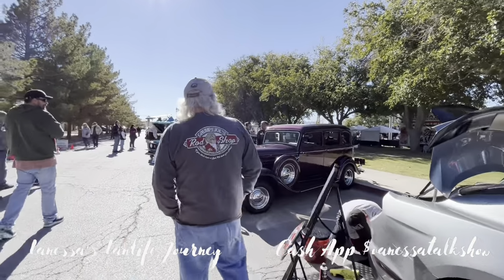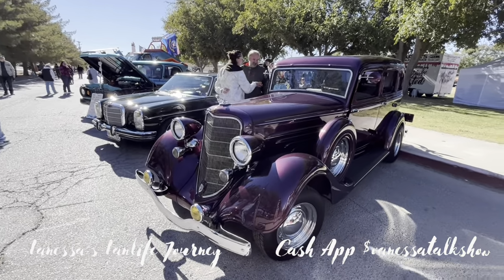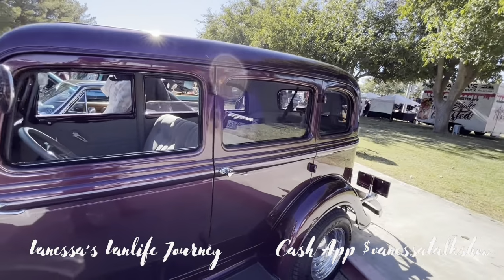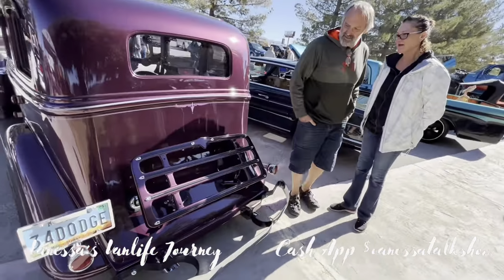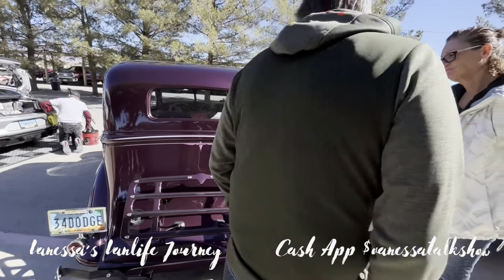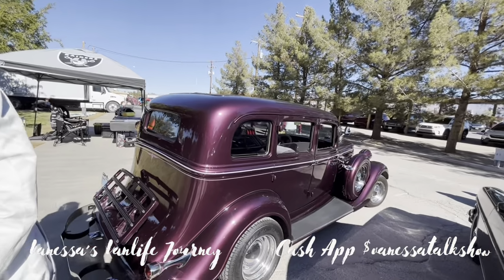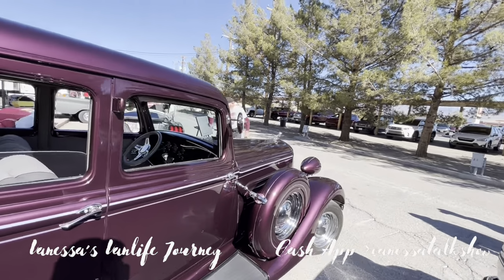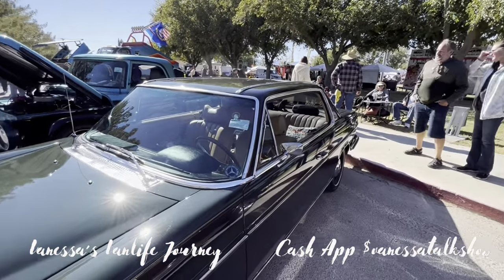Oh, look at this, y'all. Now this, I like this right here. Now that is beautiful. Now that's a classic. That is a classic. That is nice. Y'all, I love antique vehicles. That's another love of mine. I love to do van life in an antique vehicle. One day, y'all, if we get rich and famous, we could do whatever we want to do.